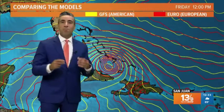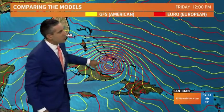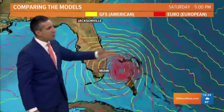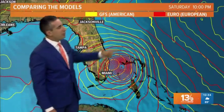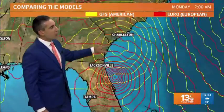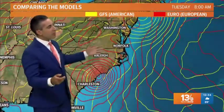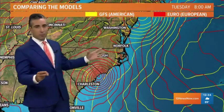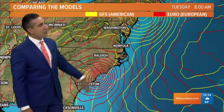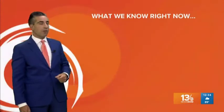Let's compare the two major global models, the GFS and the European model here. The European is going to be the red circles, and the GFS is going to be the yellow. As we play out in time here, pretty good agreement and consensus between the two as we get to Saturday evening at 10 p.m., moving along the southeast coastline and off towards the north, towards Charleston, South Carolina. Going a little bit farther out in time here, this is where they start to diverge a little bit. We have a slower European solution, a much faster GFS. If the European was to play out, we could look at a longer duration storm here, as it takes a little longer to move along the southeast coastline.